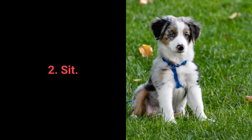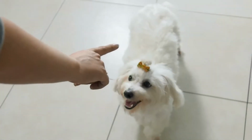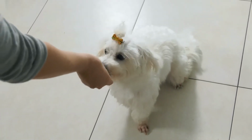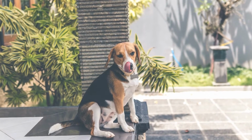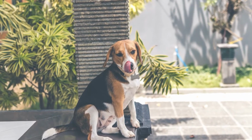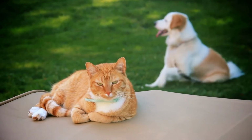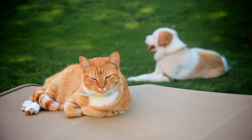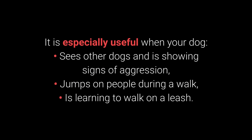Most essential command number 2, sit. We all know sit as one of the most basic commands, but do we understand why it's so useful? Distraction is one of the best methods to prevent your dog's unwanted behaviors. The sit command is one of the best and most useful commands for distracting dogs during a walk. It is especially useful when your dog sees other dogs and is showing signs of aggression, jumps on people during a walk, and is learning to walk on a leash.